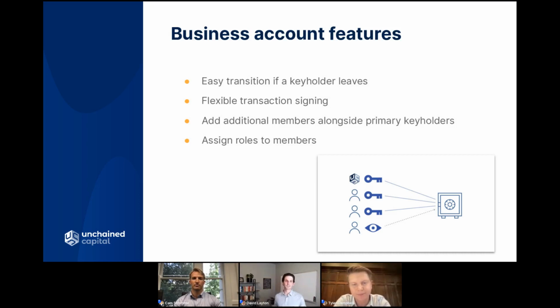Yeah, absolutely, Tyler. Thank you. So touching on business account features, easy transition if a key holder leaves. So this is all part of what we do. And I think I may have exhausted it in the last section there, just as continuing technical support.